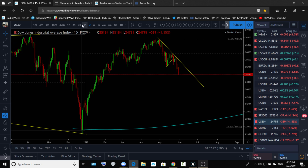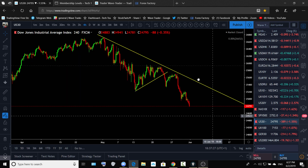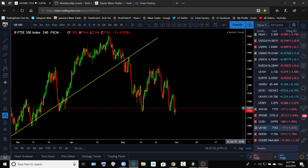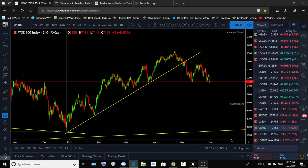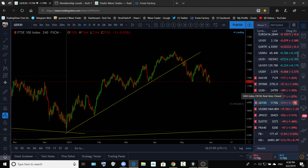Same analysis. Correction, continue to go lower. UK 100 index, correct, continue to go lower, up to this previous bottom. Flat formation, go back up and drop, or continue to go lower like this. Push, correct, and complete the move back to the bottom. So we are bearish currently on the equity market. If things change, we'll update next week.